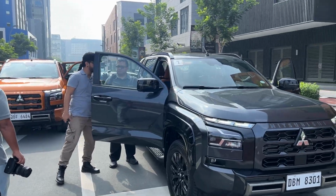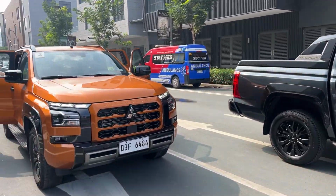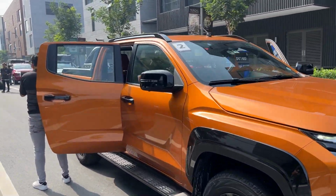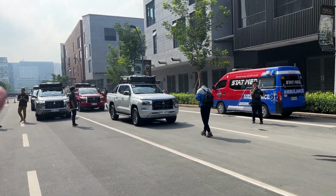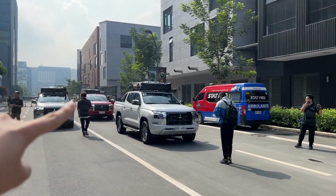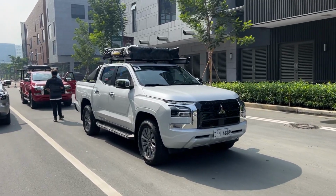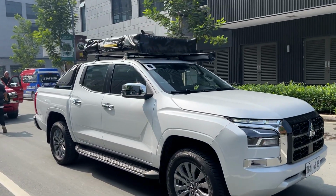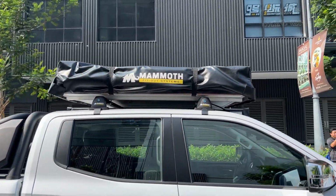So these are the cars. This is car number 1, that's gonna be an Athlete. We have Vince Pornelos over there. Car number 2, another Athlete. We got car number 5. So yes, again, it is a GLS, but for some reason, we have that thing on top. We're not exactly sure yet what exactly we're gonna do for this drive. They haven't really briefed us to that extent. I think there's gonna be some sort of an off-road experience, but why do we have that? Are we gonna go camping?